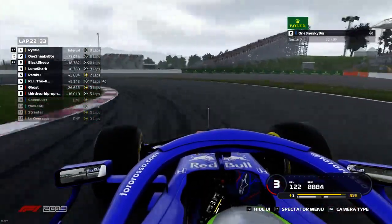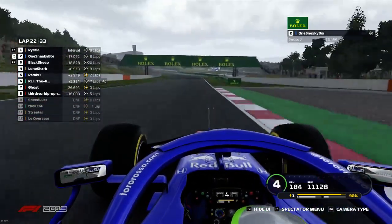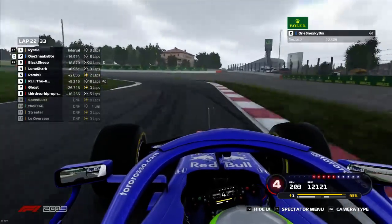Wait, it shows he's on medium tires. No, hards. I think hards. He's on very medium. They often started on mediums, that's why. Yeah.